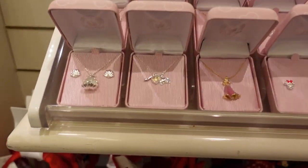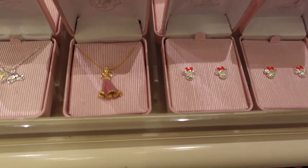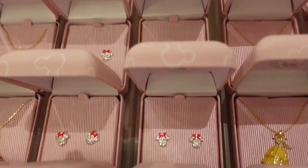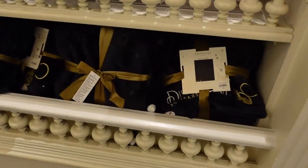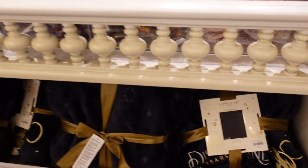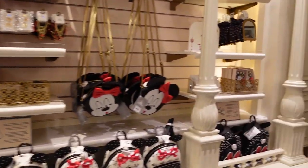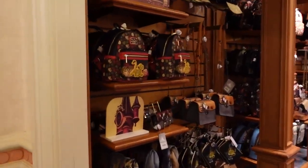There's some more jewellery just here. I think that's like an Ariel seashell and earrings. There's an Aurora, there's also a Belle. I'm not that tall. Oh, I think a lot of them are the same. Thank goodness for that, because I am not tall at all. There is this beautiful fleece blanket for €50, and it's got the Disneyland Paris 30th detailing on there. More Loungefly backpacks. Oh, it goes through to here. Okay. Right, we're going through to another bit.